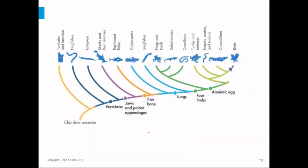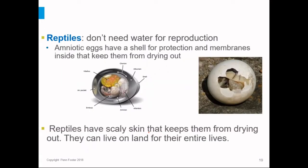Okay, so then the next step was, how do we solve this problem? We have animals living on land, but they have to go back to water to reproduce. How can we have reproduction without water? So reptiles solved this problem. Reptiles solved this problem of requiring water for reproduction by developing amniotic eggs.